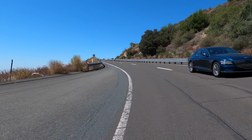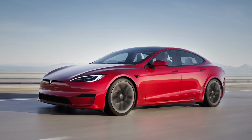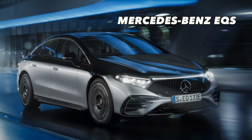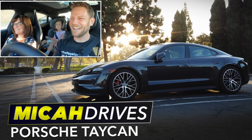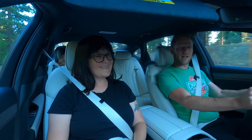As for the competitive set, we got fancy electric sedans in the form of the, obviously, Model S from Tesla. There's the Mercedes-Benz EQS, and also the Porsche Taycan. And we reviewed the Taycan a while back.